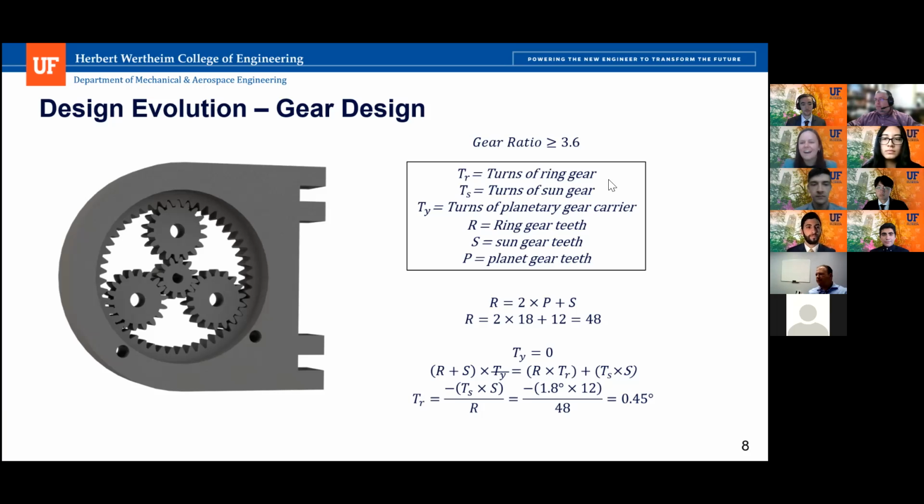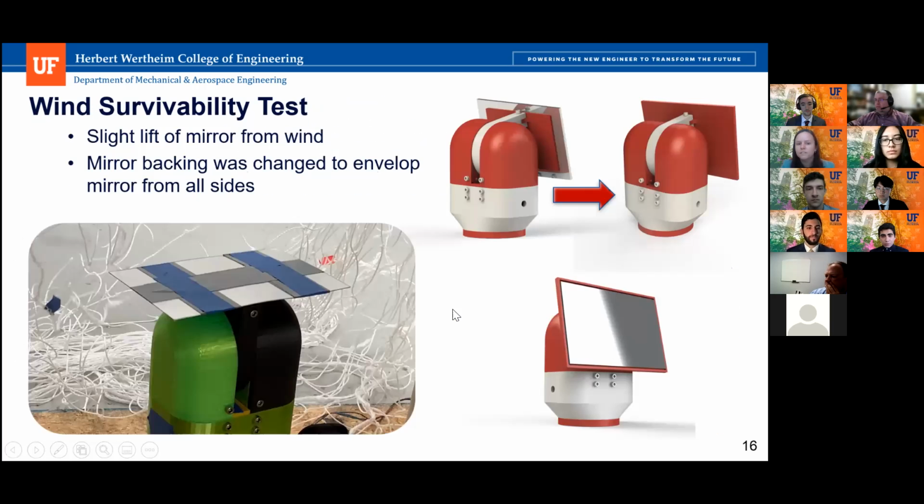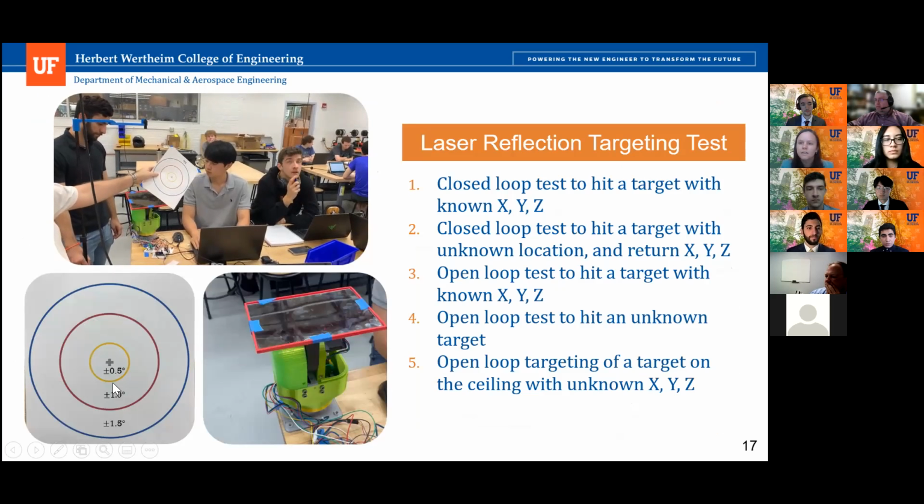Right, I definitely feel you, because as a group, especially in MEC 2, when we were first handed the customer needs, the first step was making sure that we understood all of them correctly. If I remember correctly, the customer needs that we've seen say tracking error plus or minus 0.5 degrees. And in the course of this class, especially with the targeting test, the plus or minus 0.5 degrees was where we were supposed to hit within this yellow region to meet that customer need.